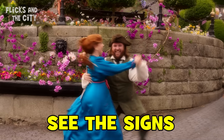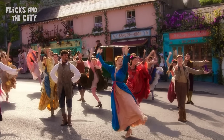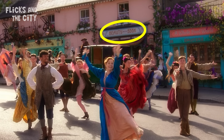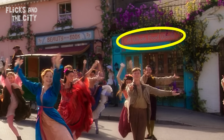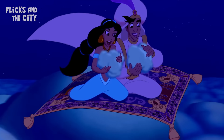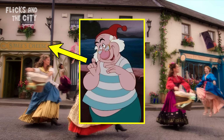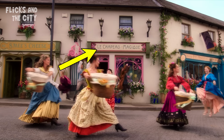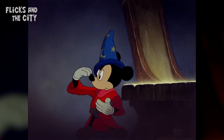And there are lots of great Disney Easter eggs among the names of Monroeville's stores. You'll be able to spot Beauty in the Book, painting on the wall, a magic mirror reference, and a grocer's called A Whole Food World, a pun on Jasmine and Aladdin's duet, A Whole New World. As Giselle's song continues, we can see Smee's cheese, and Le Chapeau Magique is French for magic hat, a fun tribute to the sorcerer's hat from Fantasia.